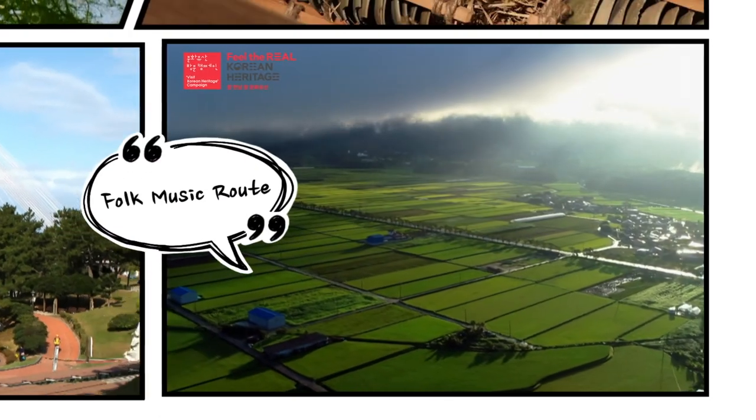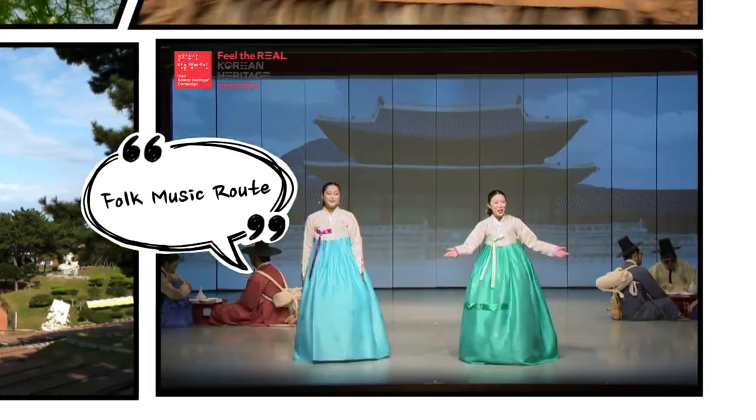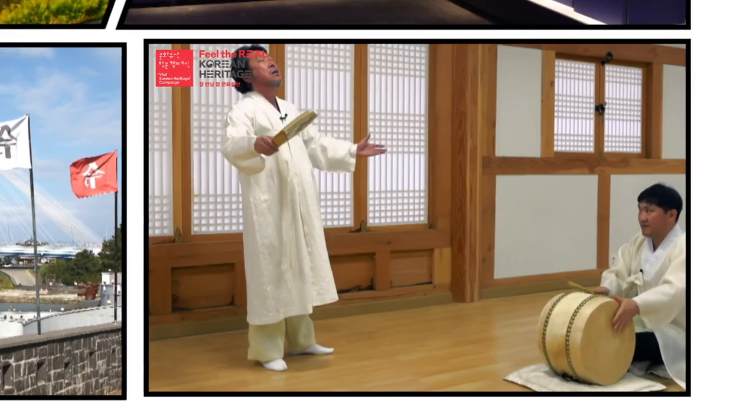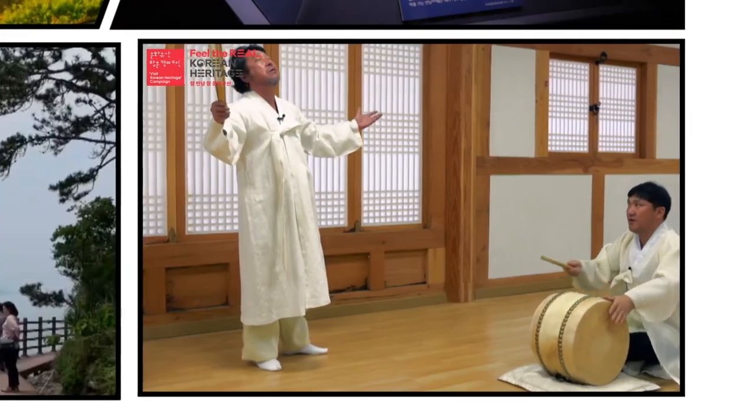Folk Music Route offers an opportunity to experience the beautiful tunes of the southern region. Here, we can enjoy the sounds that are the most Korean.